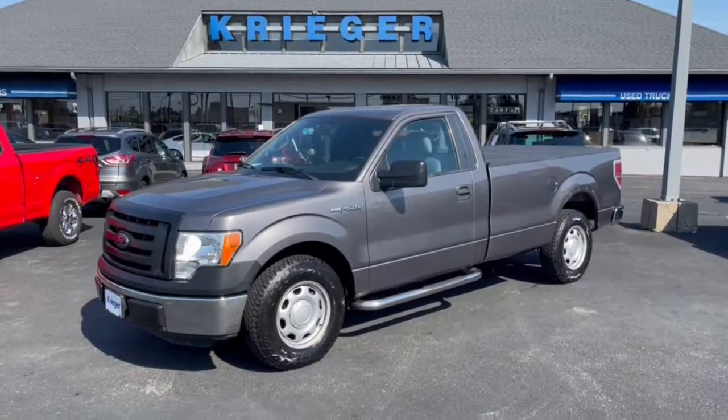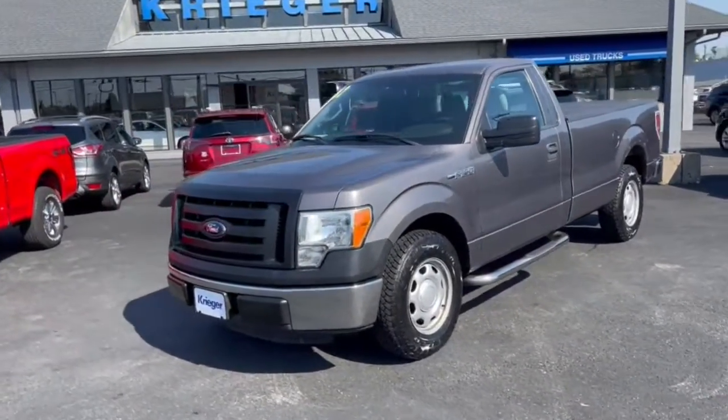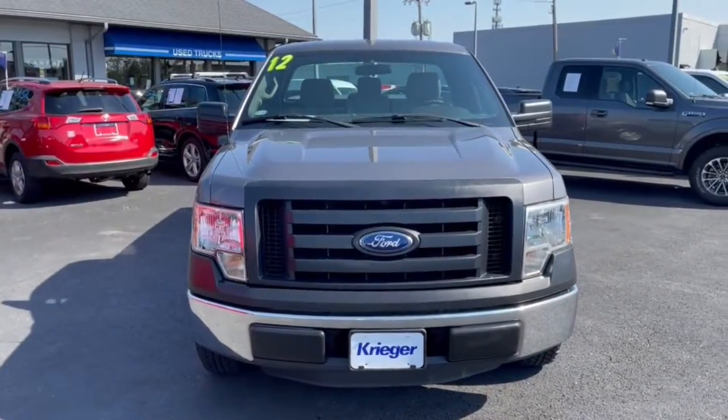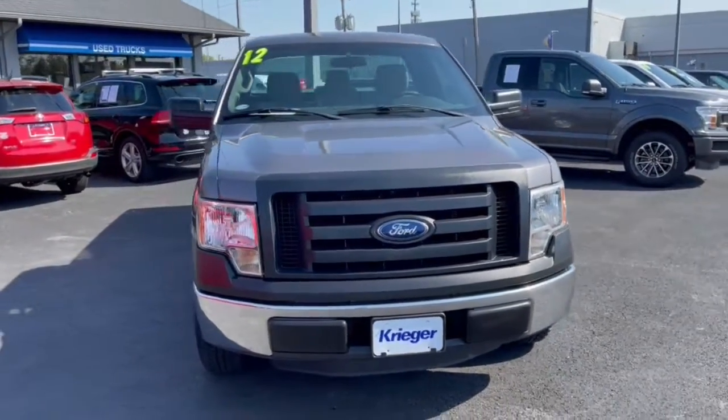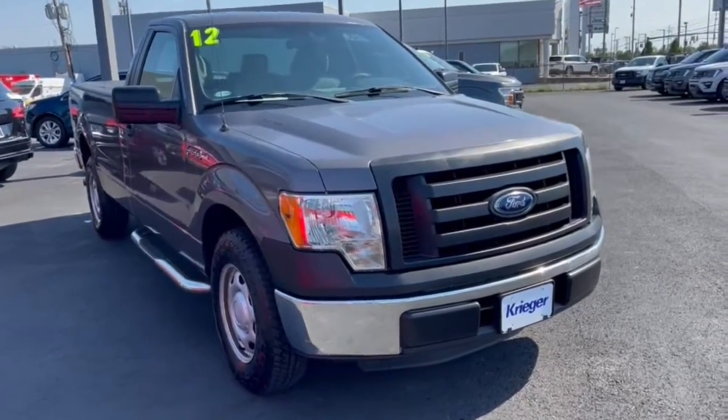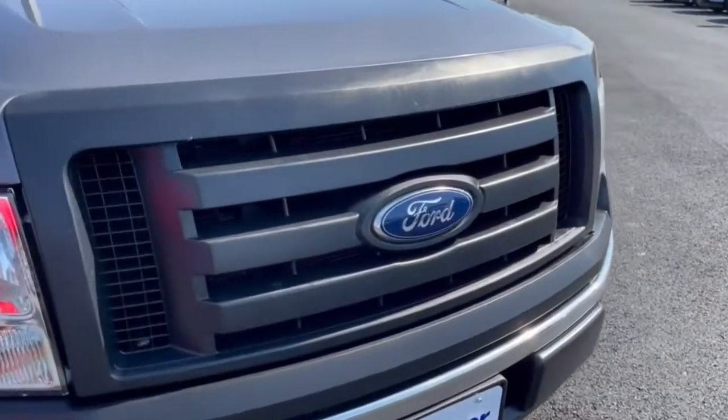Go home happy with the 2012 Ford F-150. With less than 200,000 miles on the odometer, this vehicle provides excellent value. Enjoy a new level of ease and confidence, whether at work or play, when you're in this F-150.